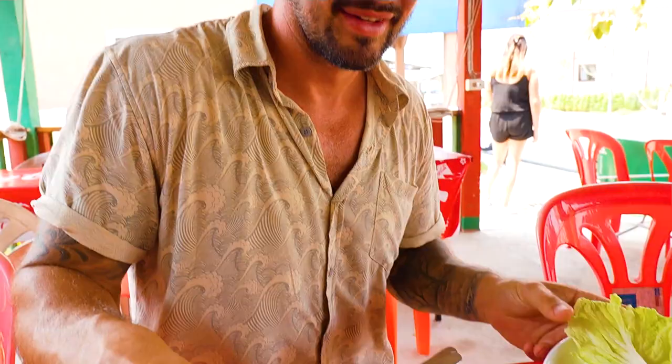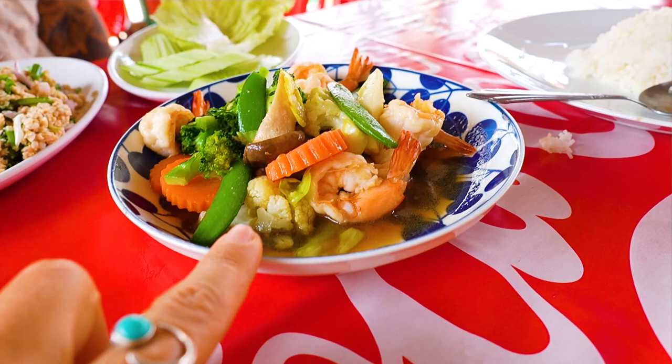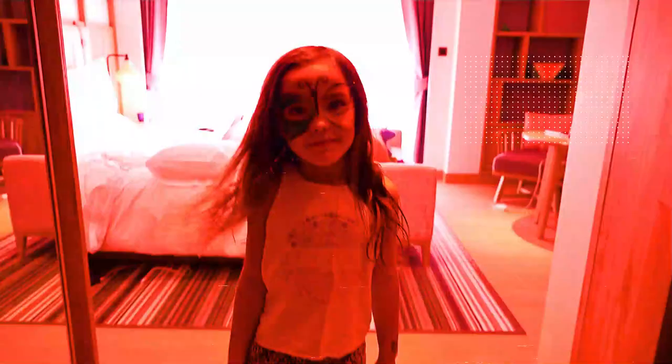I've been recently really enjoying laap. I've had it the last few times. It comes with either chicken or pork and it's essentially minced with some herbs and some onions and usually a lot of chili. Because you're trying to keep it quite healthy, aren't you? I'm trying to find my abs again. There's somewhere in there. And mine is corn, stir-fried vegetables. Do you like this fish? Egg and rice.